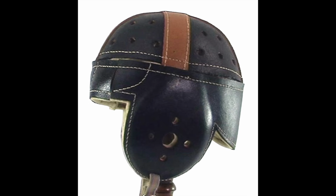Next up, running from the late 1920s into the 1940s, were a pair of helmet styles. First, the leather fiber reinforced football helmets, and then the fiber exposed crown helmets.